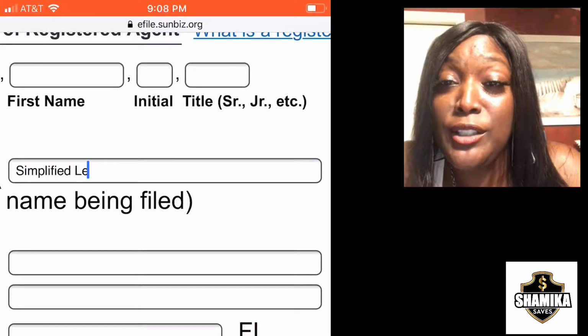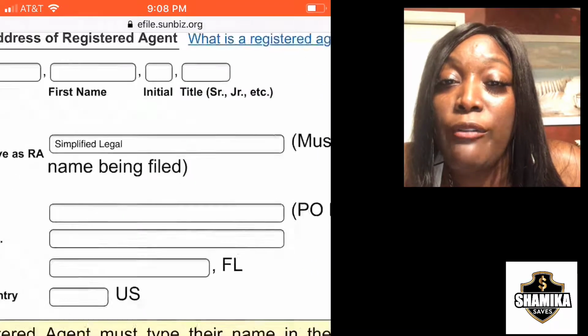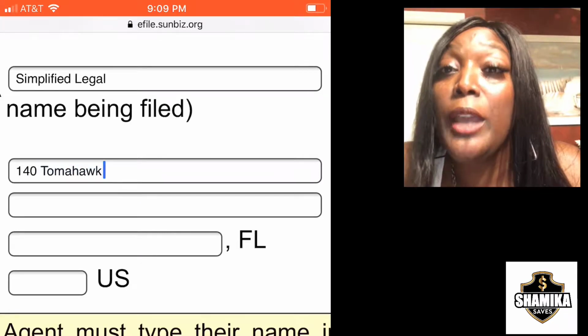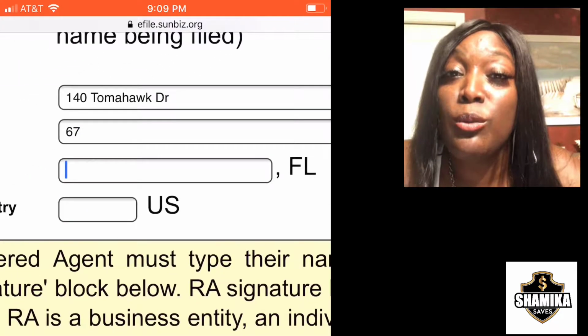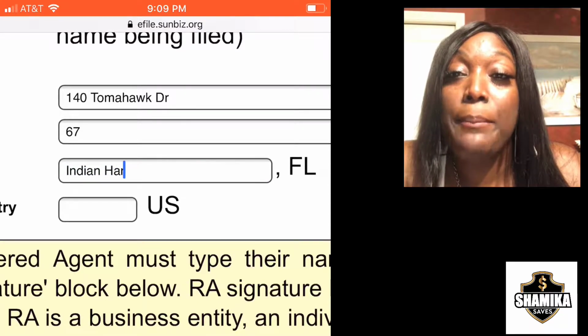We are now moving on to the registered agent section. I am putting my company name there because I do offer registered agent service. I'll explain really quick what a registered agent is. That is the individual that intercepts the important mail, like if your company's being sued, if you are being served, they take it to your registered agent, and it is your registered agent's responsibility to get that mail to you.